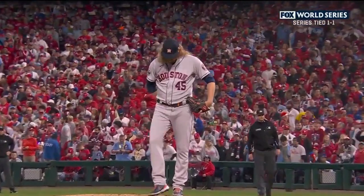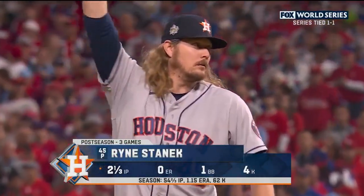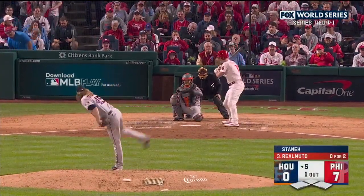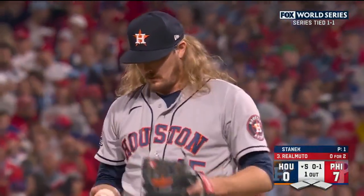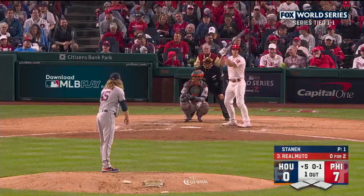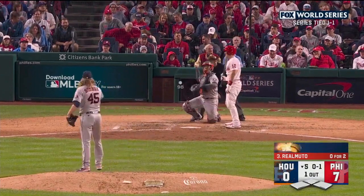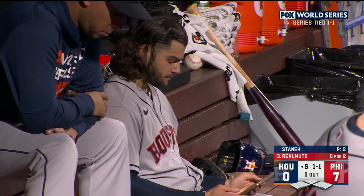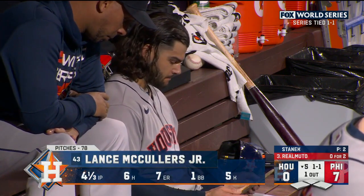Schwarber and Hoskins back-to-back. Homers 4 and 5 for the Phillies tonight. They lead 7-0 as Ryan Stanek comes out. He's going to come on and try to slow this train down for the Philadelphia Phillies, and that changes the relievers that are going to be used now. Alvarado sits down. Brogdon gets up. It's amazing that when the bottom of the barrel of your bullpen, when you're down 7-0, comes in, he's throwing 98. Final line for Lance McCullers: 7 runs, a career-high 5 home runs.